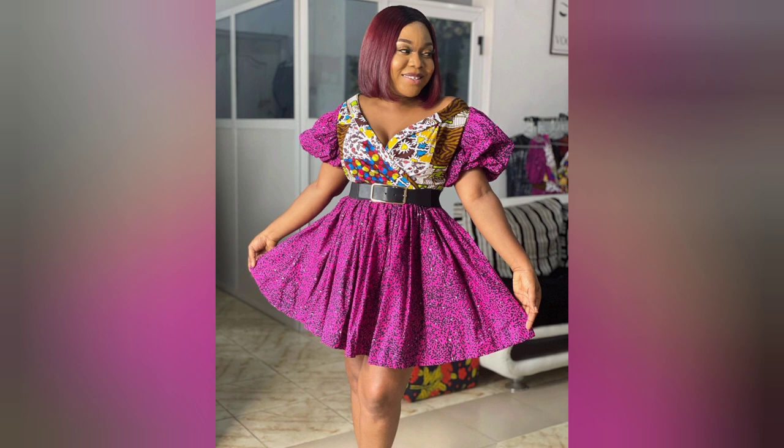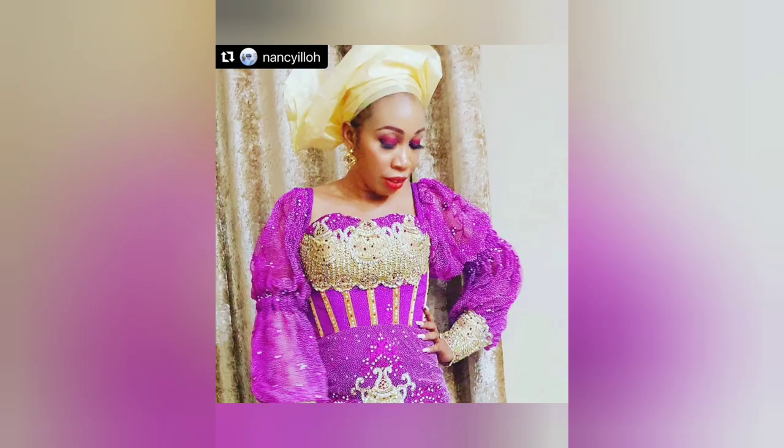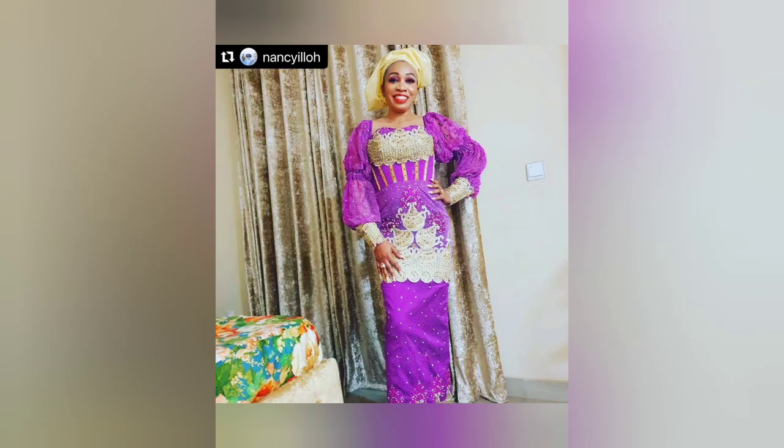You can rock it with anything of your choice, with sneakers, with heels, with sandals, whatever you're comfortable with. This particular style is good to go for church, as a wedding guest, child dedication, any kind of event. You can even rock this for your own African traditional marriage, guys.